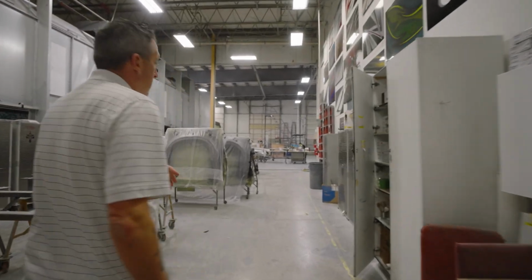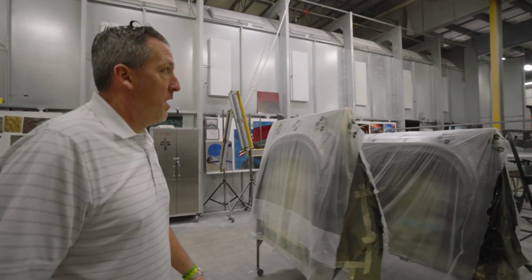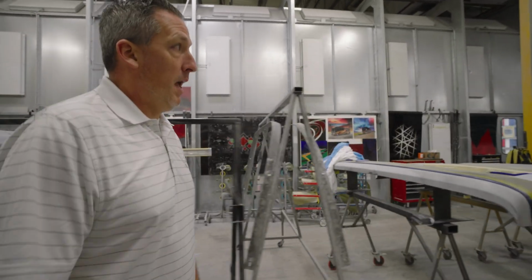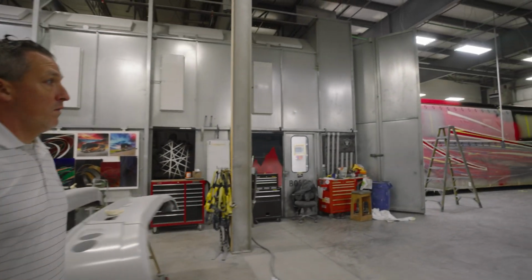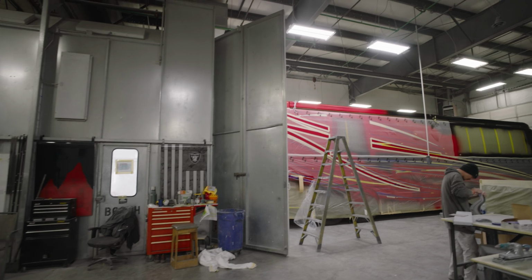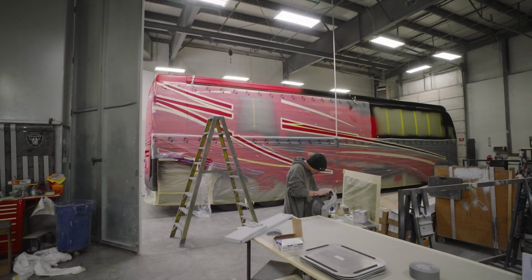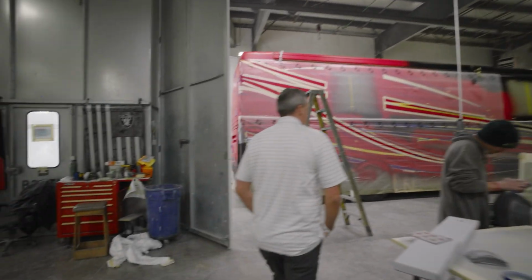So down here, I think this is 1412. I'm gonna have to confirm that number. But this is a new Marathon in paint. Look at all that red over there. And we'll stand back here so you can see. That's a new X3. Isn't that cool? My goodness.